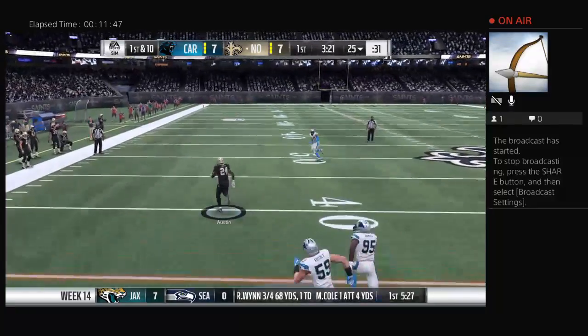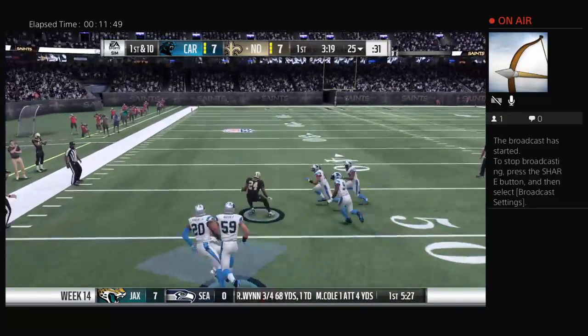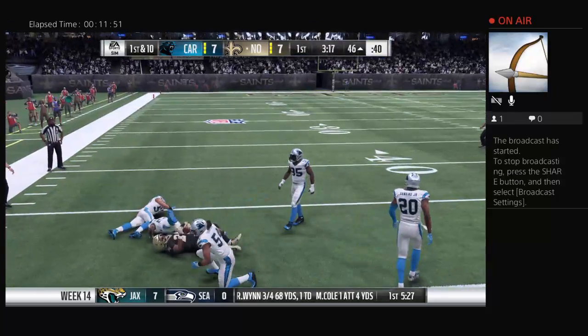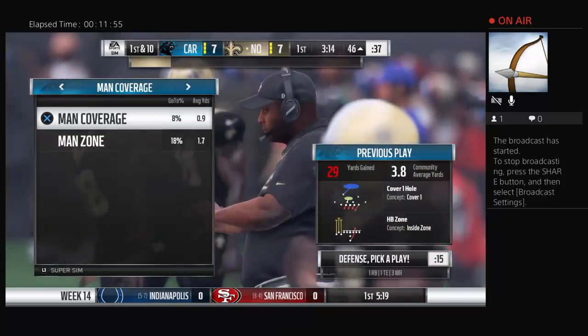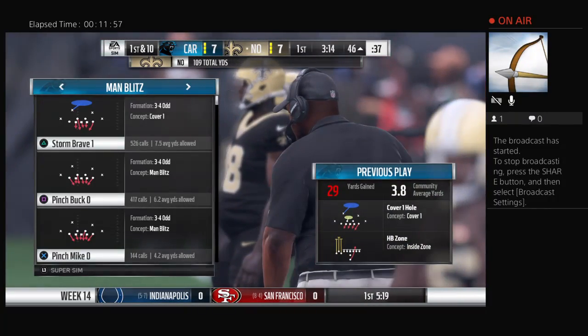Oh, he's got a little daylight. And he'll be taken down, but not before he gets into enemy territory. A big run there, 29 yards and a first.